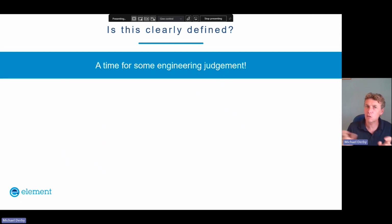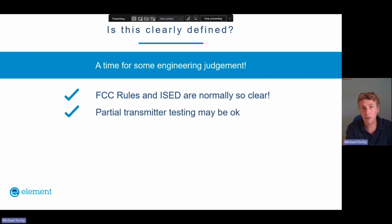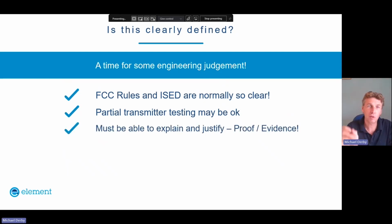But what about the testing that's already been done on the module? What about the transmitter mode tests? How many of those do you need to retest on the end product? Well, the FCC rules and Canadian standards are usually so clear on how much testing must be done or what a procedure is, but this is one of the few cases where it's left to some engineering judgment of the installer.